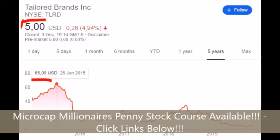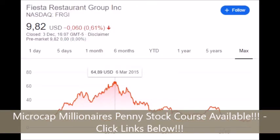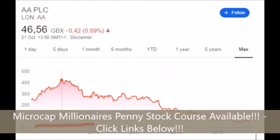A few examples are Tailored Brands, Lumber Liquidators Holdings, and Fiesta Restaurant Group, that are among the most famous. AA plc, an IPO in the UK that was a really famous IPO for road assistance, also is an IPO that really went bad. So you have these companies that promise a lot, but then it's always untested business models when it comes to small caps.